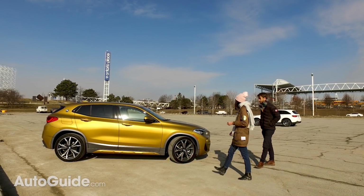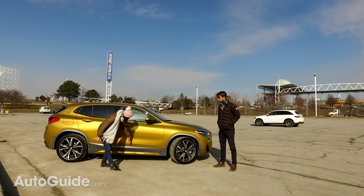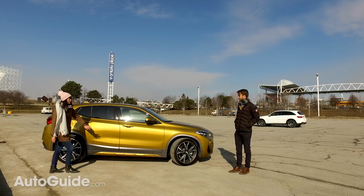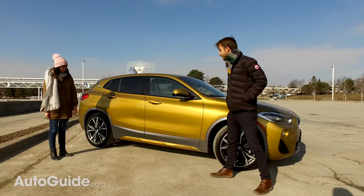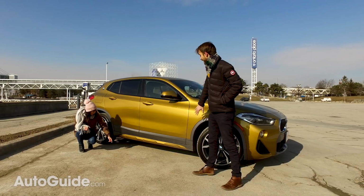Just going back to the style a little bit more. The thing that it also does differently from the X1 is all of this plastic body cladding, which is actually not too obnoxious. No, it looks pretty good. Yeah, it actually looks pretty good. As you pointed out, it's kind of weird that that's the only part of the cladding that isn't covered in plastic.